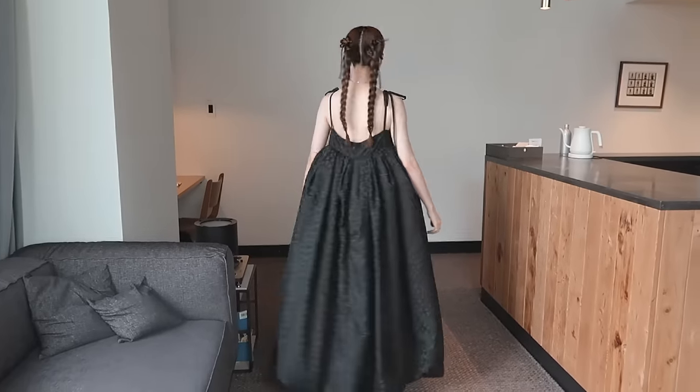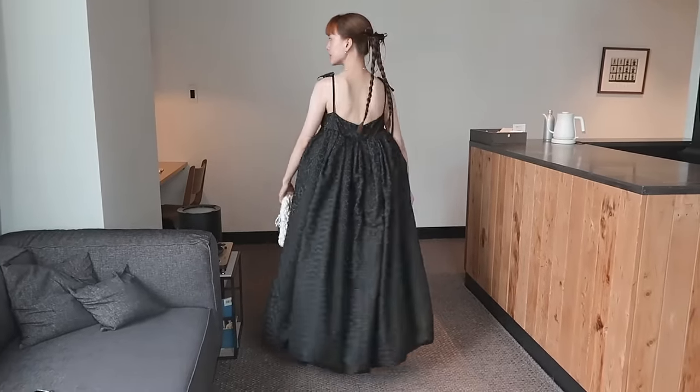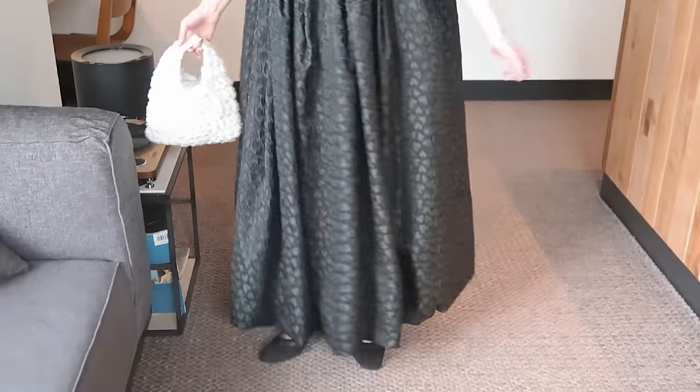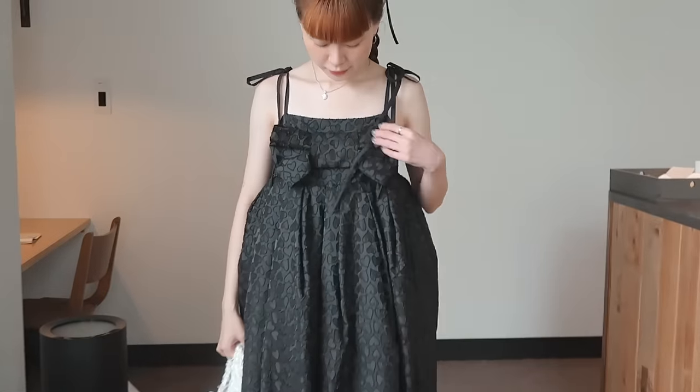Ooh la la! Oh my goodness! Look at my sister! Oh my god, sister, so gorgeous. I love this outfit. Wait, so where are we going today? So today we're heading to the Diptyque Toku pop-up store. Her dress is from Bumiuet. It's a Korean designer brand. So gorgeous. I love that voluminousness and the ribbon, our favorite ribbon on the front.